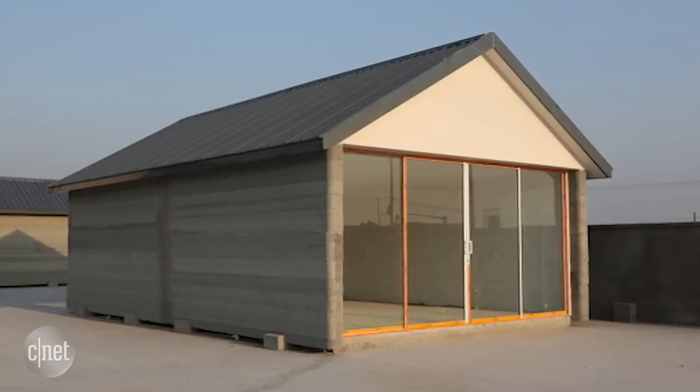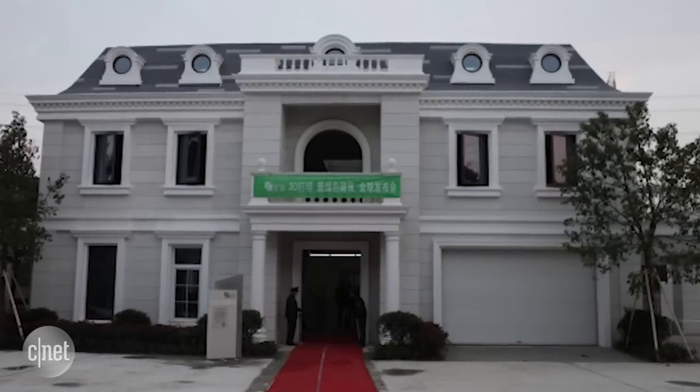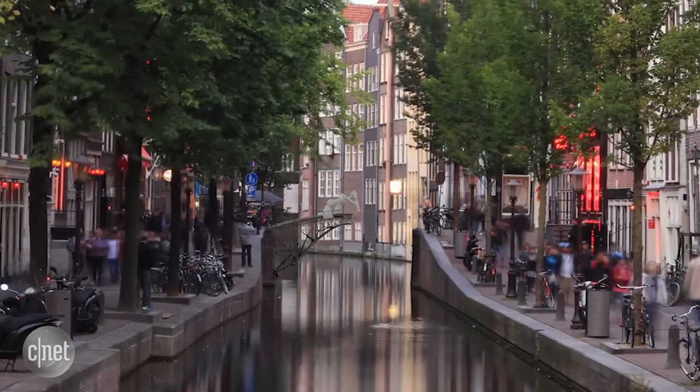3D printing is well on the way to providing cheaper construction too. In China, they're making mansions and apartment buildings, and in Amsterdam, they're building a real working bridge.